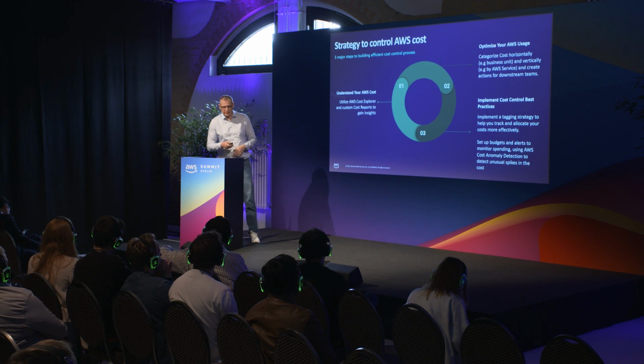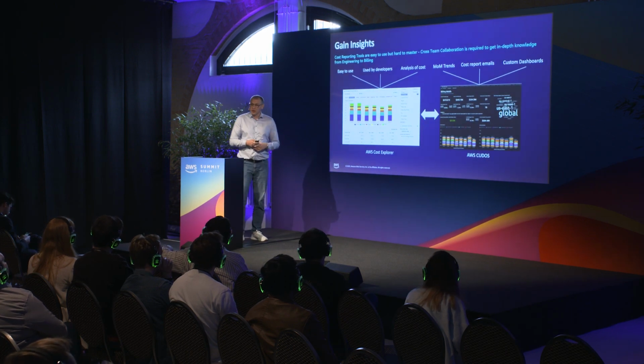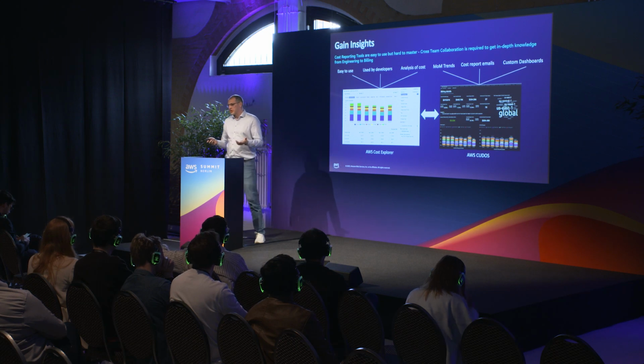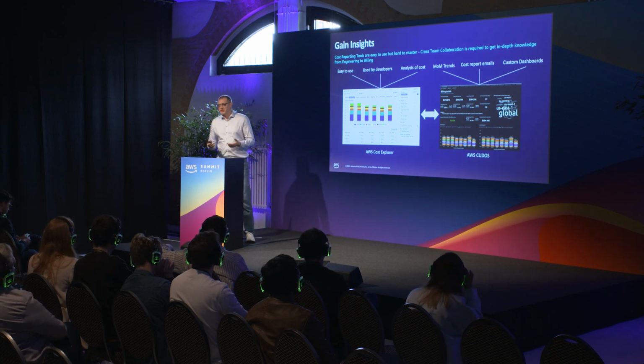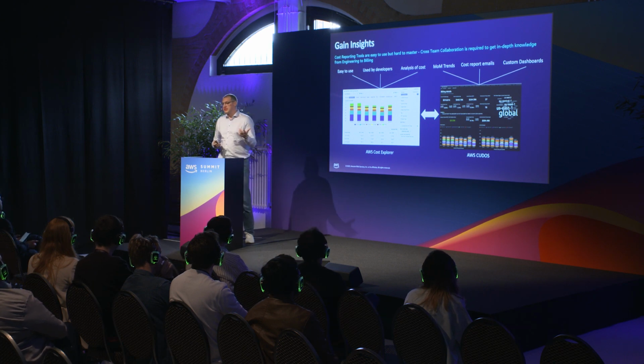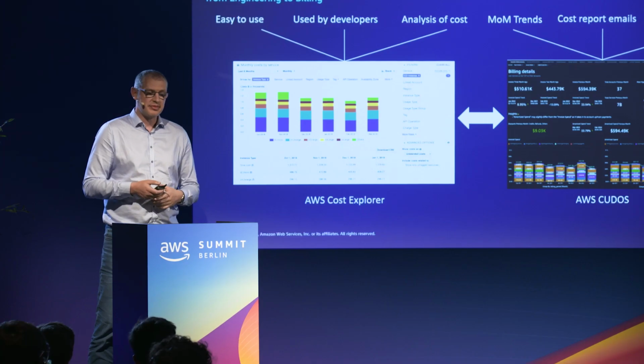Having those practices in place allows you to keep your cost control process in a much smoother and more automatic way. So we started from gaining insights. We started, obviously, with Cost Explorer, a tool available for everyone. The beauty of the tool is that you can get it very easily, and you can share access with developers very easily.